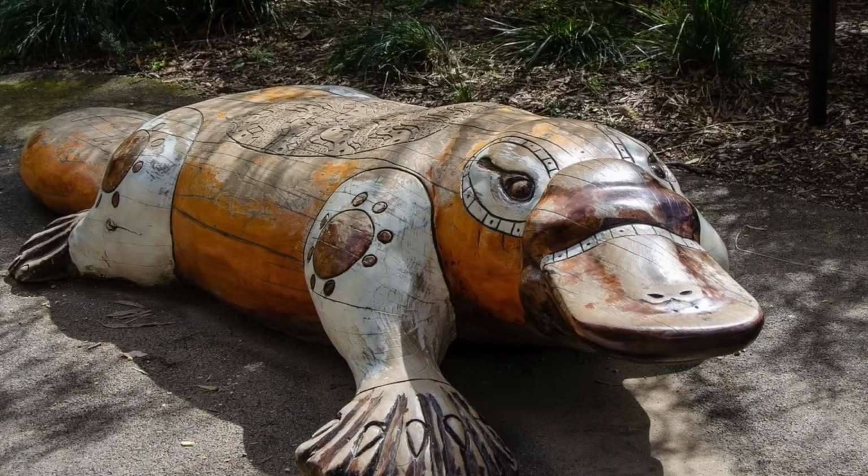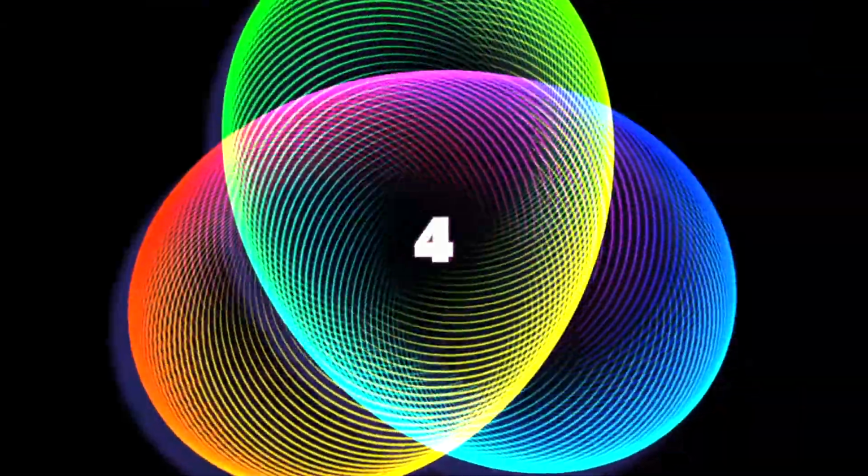Today, we're going to be talking about one of two mammals that lay eggs, the platypus. Number four. Platypus have many weird and cool features of their body. One of the weirdest is their spurs. Male platypuses have spurs on the back of their legs that have venom in them so they can sting predators that would try to eat them.